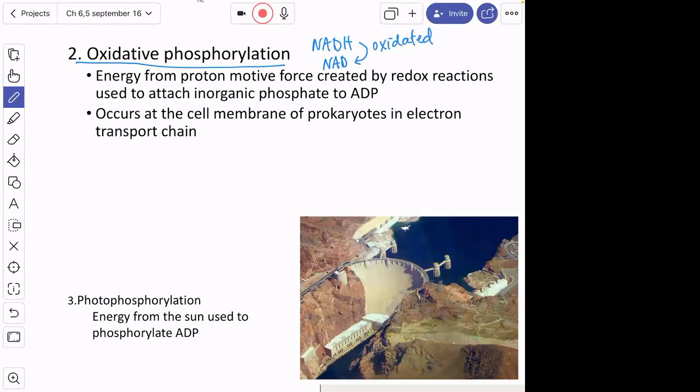Okay, so this is happening at the electron transport chain. We'll talk more about this soon, next week. But the electrons get dropped off at these electron carriers in the cell membrane. I like this analogy of the dam. If the dam here is the cell membrane, the electrons that NADH is carrying get dropped off at the cell membrane.